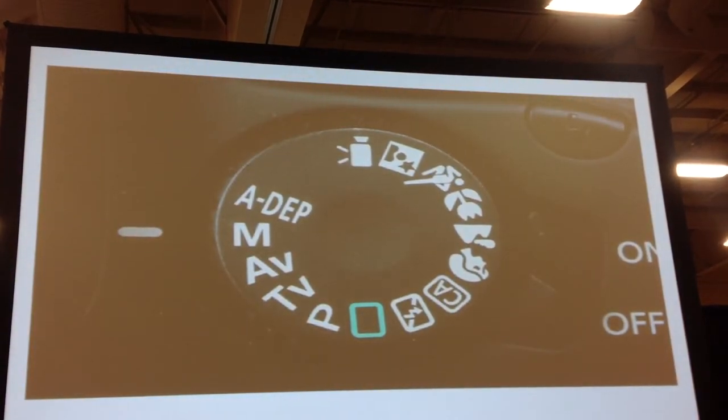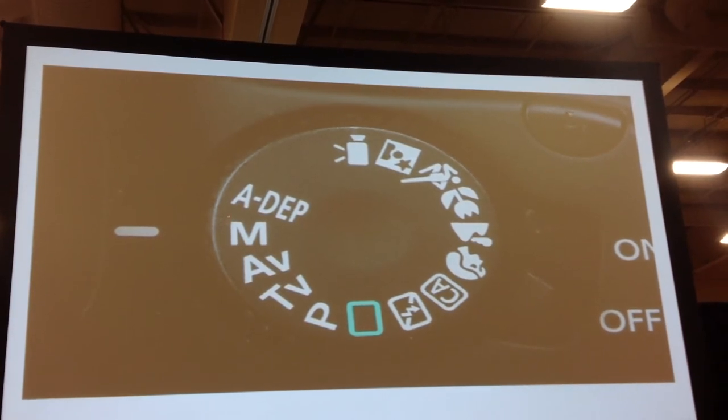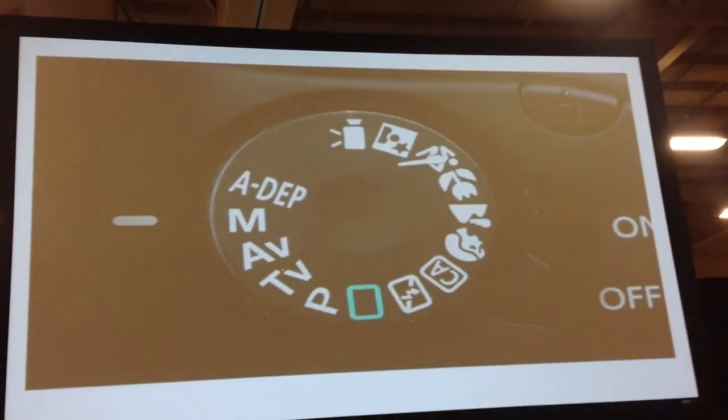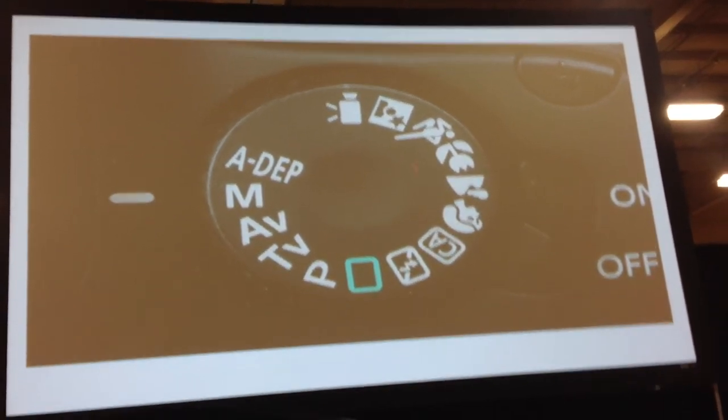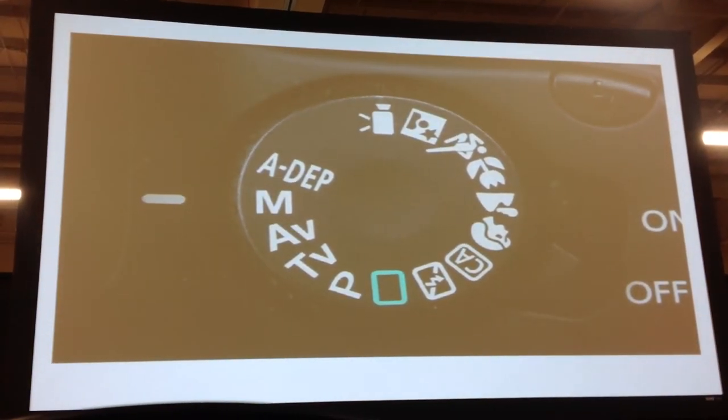Okay, this is the dial settings on a Canon camera. This is on my T3. That's again for manual, AV, TV, P, and auto. These other modes are just inconsequential. They're really just ways to sell cameras. They don't really help you that much in the photo booth.